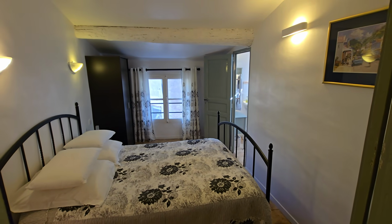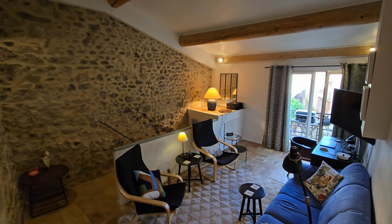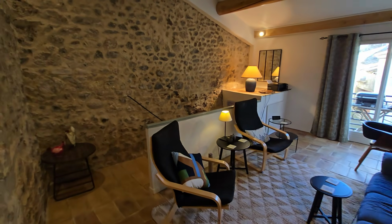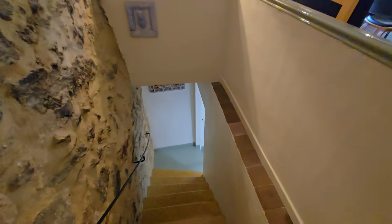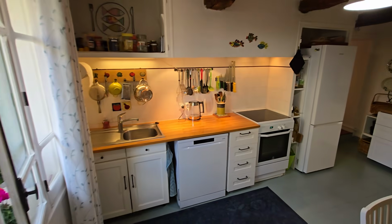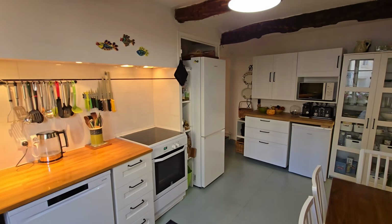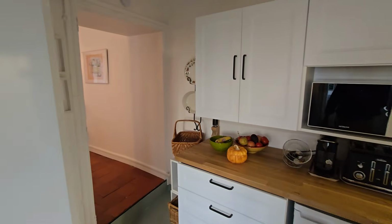So 2 nice double bedrooms up here. 1 sitting room with the doors out to the little balcony, which is usable more than you might expect. Then downstairs on the next floor, we've got the kitchen breakfast room. We've got the other sitting room, which is the larger of the 2, with the other balcony. And then on the ground floor, you've got the large bedroom being the 3rd. So 3 double bedrooms. I think I said about 113 square meters in total of living space. In the village of Fontes.